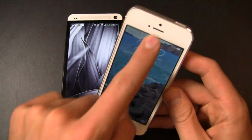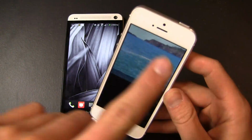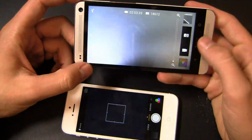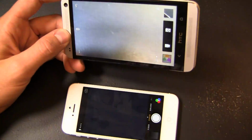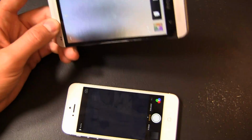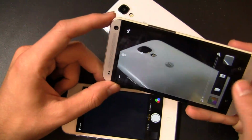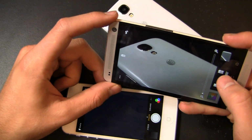When I turn it off and back on, I can either swipe down or I can swipe up to access those, or I can go into camera, which is exactly what we're going to do on both of these devices right now. 8 megapixel camera on the Apple iPhone 5, 4 ultra pixel camera on the HTC One with a cool feature called HTC Zoe. So I'll bring over the Galaxy S4 because it happened to be nearby, and I'll take a picture with HTC Zoe.